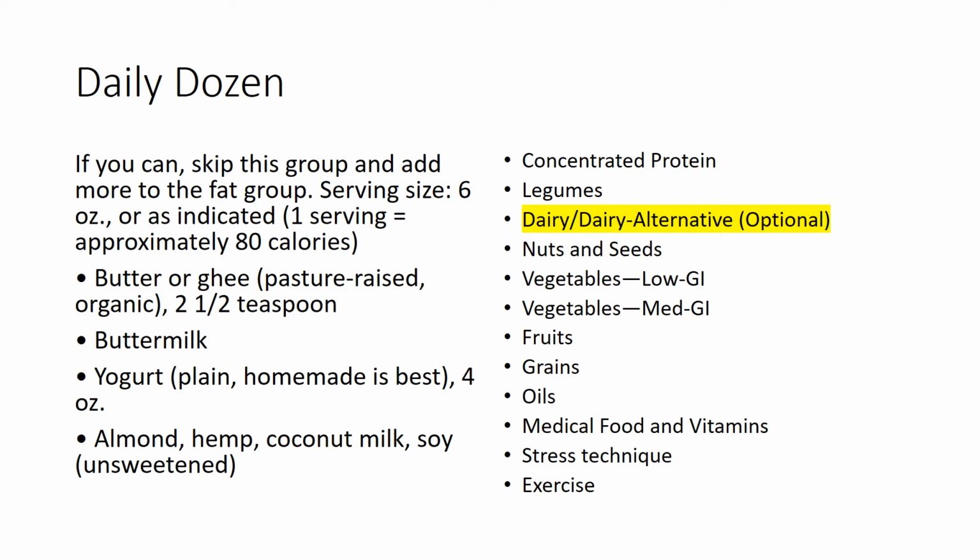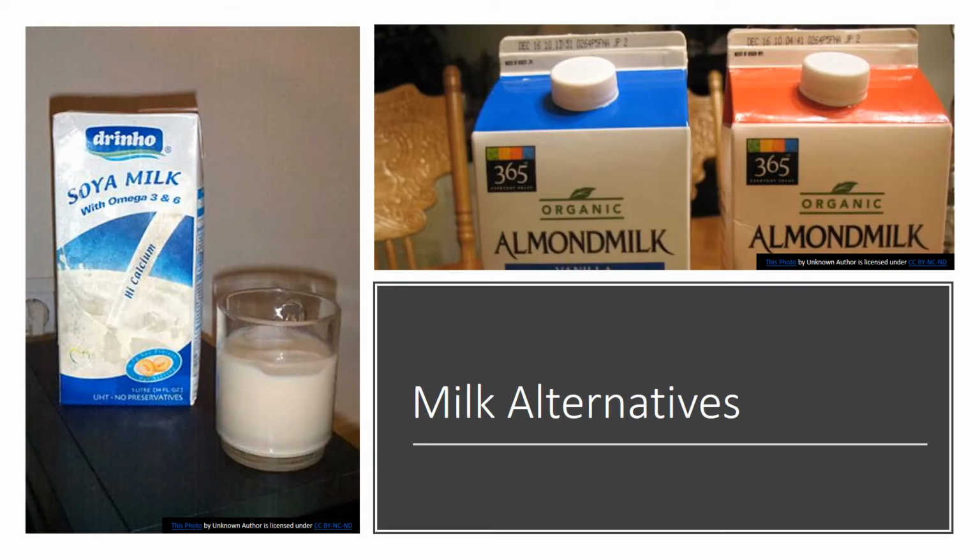Dairy or dairy alternatives is the next group, and you'll see that is optional. Butter is allowed in limited amounts. Some saturated fats are good for you. Too much is not. Buttermilk, yogurt. Now you got to be very careful with the yogurt. I don't want you using yogurt that has sugar added. And then there's some milk alternatives as well. I highly recommend that you move away from milk and use almond milk or soy milk, but always get the unsweetened versions, no sugar added.